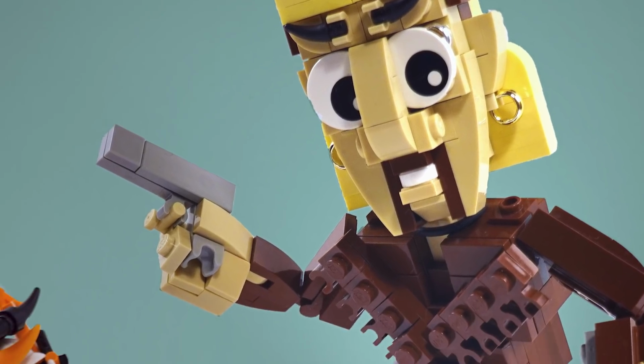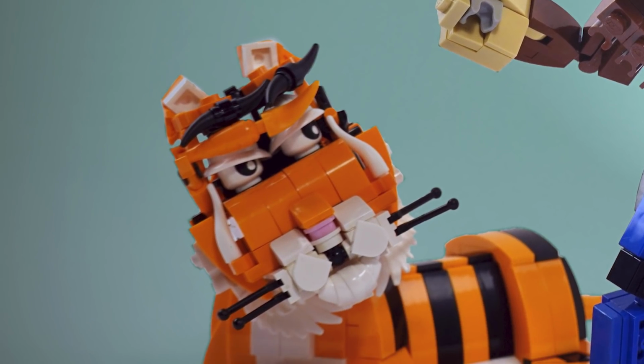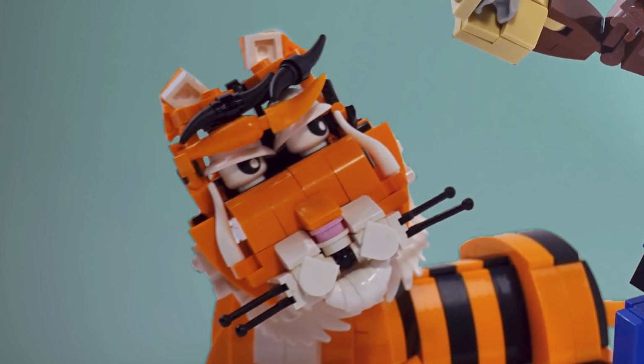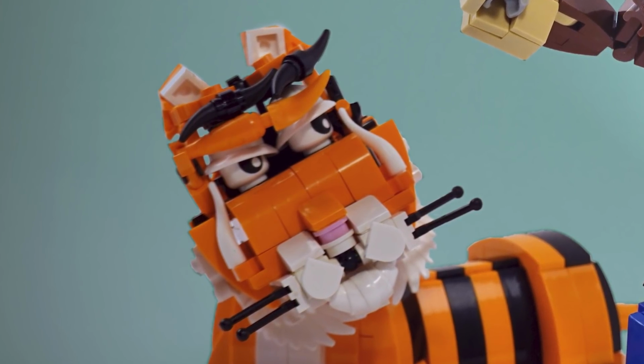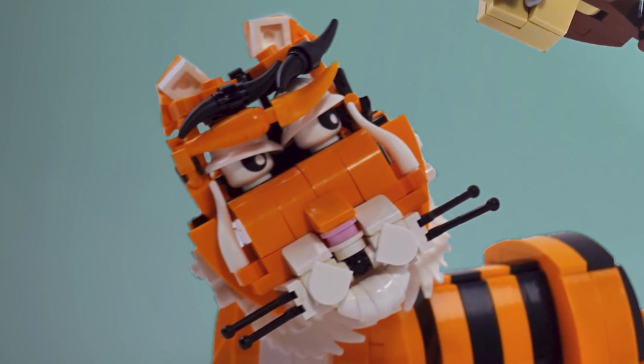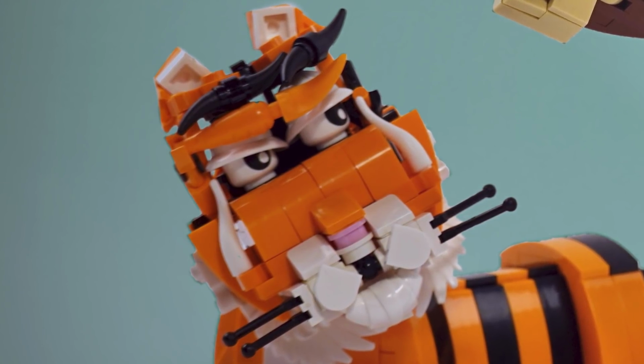And a lot of the weird and interesting building techniques can be found on the tiger's face. He looks extremely suspicious. Definitely my favorite part, honestly, is the tiger. We have the ever classic use of those lever pieces that are jammed into the grills, and 3 levels of different eyebrows for that tiger to really add as much emotion to that character face as possible.